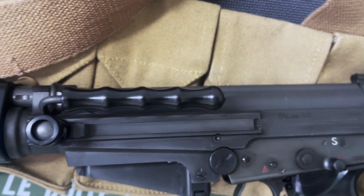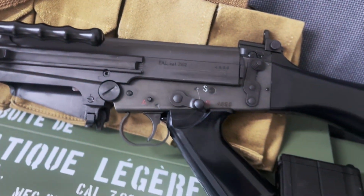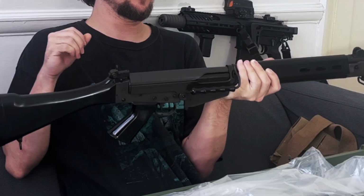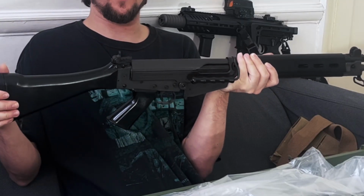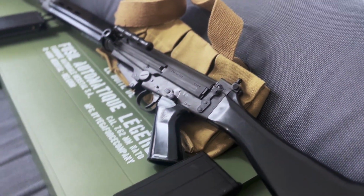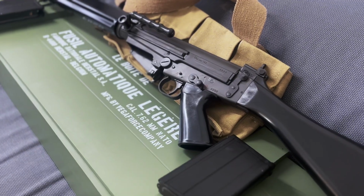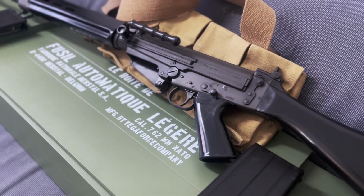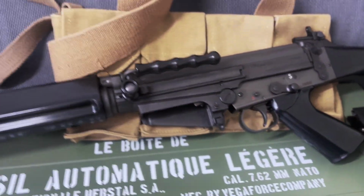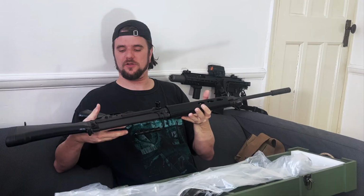He plans on adding wood furniture to this, which is just going to add to that weight. He's already got the rail dust cover to add his optic to, which will add even more weight. It's a very heavy gun. It's definitely the best feeling replica I've ever held. Probably on par with the MP5s, maybe a touch more in terms of just robust, realistic quality. Obviously the full steelness definitely contributes towards that.